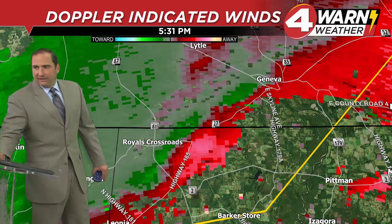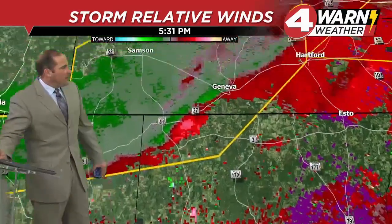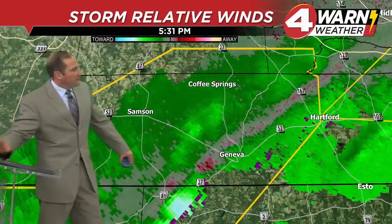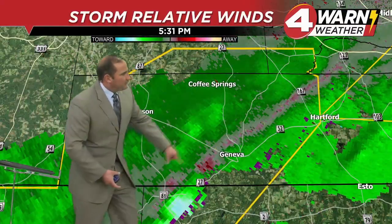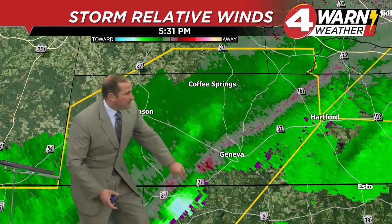I'm going to show you a different view, the storm relative velocity. This is using the Eglin radar. What I want to do is if I can get us to switch. So right there's the switch. These are winds here using the Eglin radar. These are winds blowing up towards the radar site. These are winds blowing away.